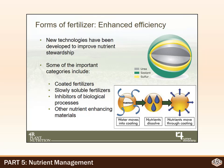In more conventional systems, timing can be affected by a number of new technologies that have been developed to provide fertilizer into the system at a slower rate over time. These could be fertilizers coated with polymers or of slower solubility. Additionally, inhibitors of biological processes could be added to help slow breakdown and make fertilizers last longer within the system.